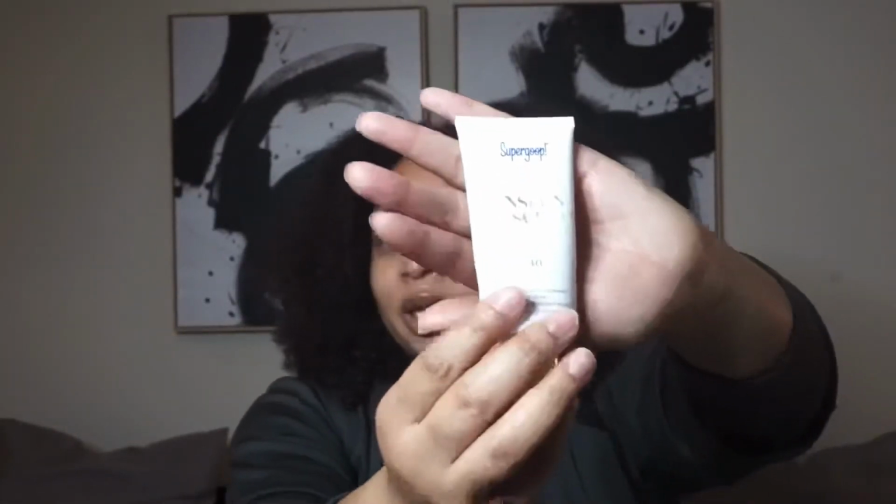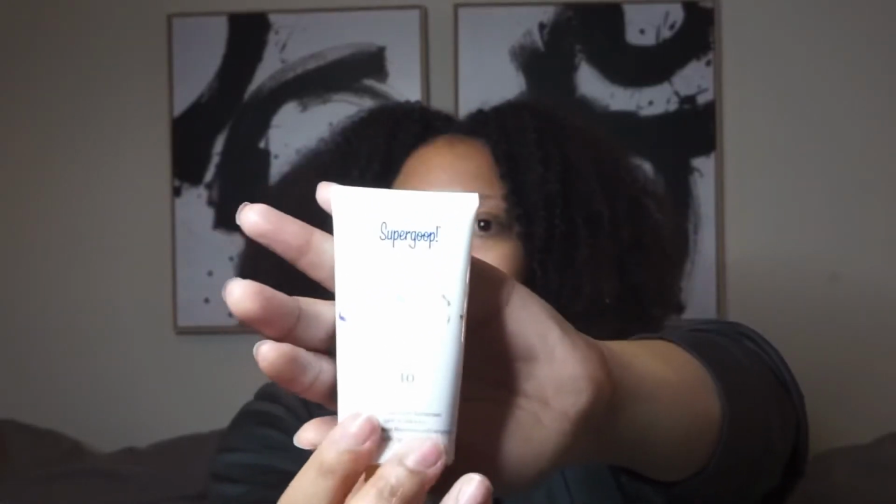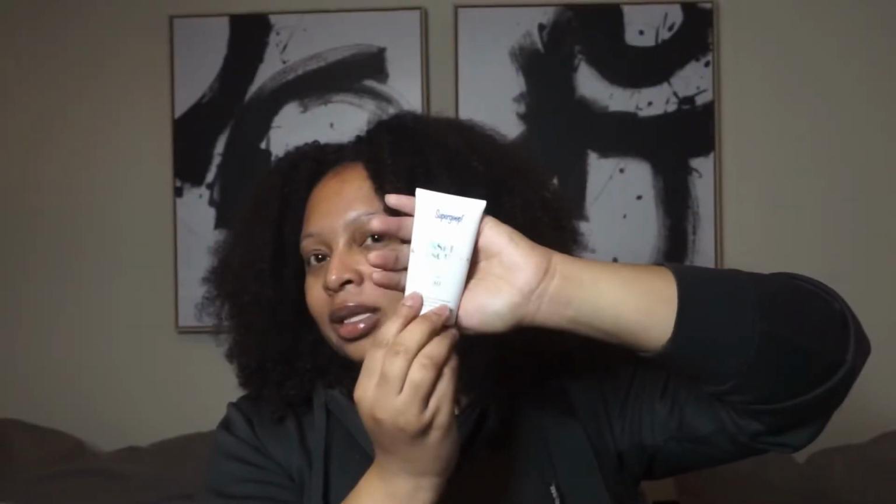The most important step, and if y'all have seen any of my skincare videos, you already know your girl had to use some SPF. This is my favorite SPF. I don't know why it's so bright, but it's the Supergoop Unseen Sunscreen. This is one of my favorite SPFs, and I'll show you why. It is Black girl friendly because it comes out clear. The consistency is almost like Baby Skin by Maybelline, which is a primer.